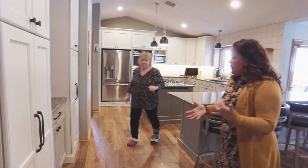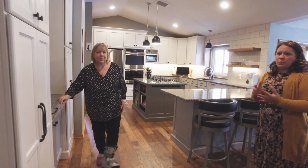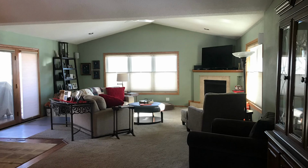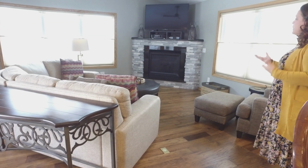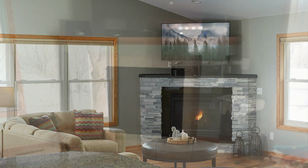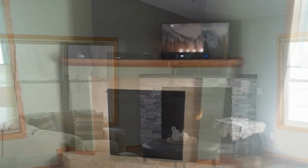So one of the big decisions was the flooring. Number one, keeping it consistent, so one floor throughout the whole area except for keeping carpet in the bedroom. We at first weren't going to address the fireplace, but ended up addressing it probably midway through. It's probably one of my favorite features that we did. Compared to what was there before, this is just so much better.